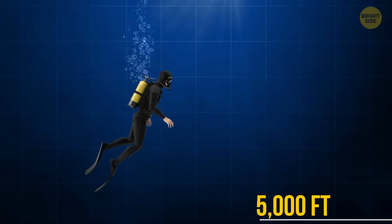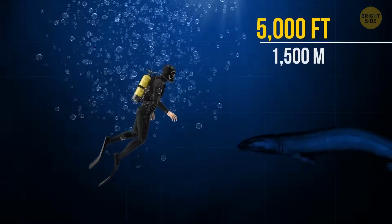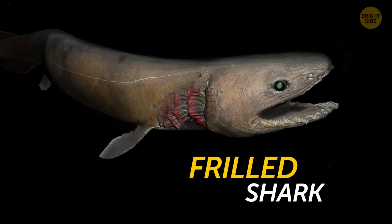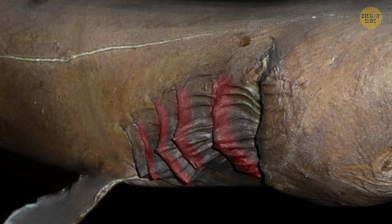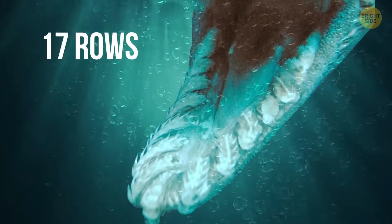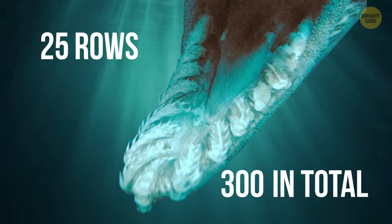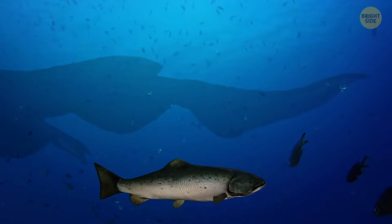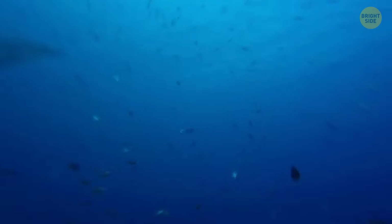Even deeper than that, at 5,000 feet, you notice another member of the shark family. The frilled shark looks like an overgrown eel, but its gills are lined with red fringe at the edges, hence the name. The creature's horrifying mouth has 25 rows of razor-sharp backward-facing teeth, 300 in total. The shark prefers to hover in the water, waiting for its prey to come closer. Then, it charges at it like a snake.